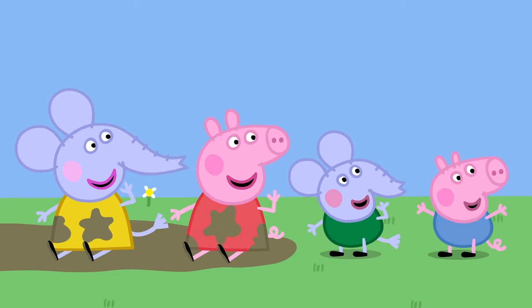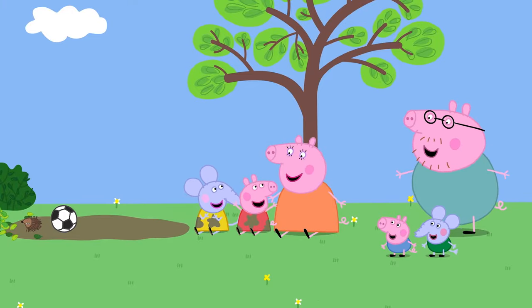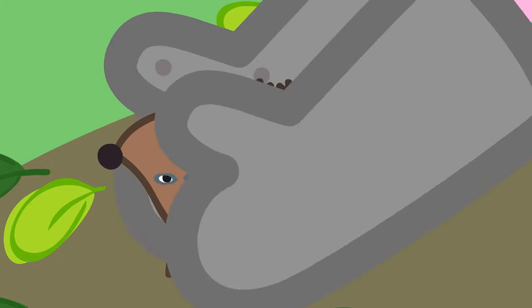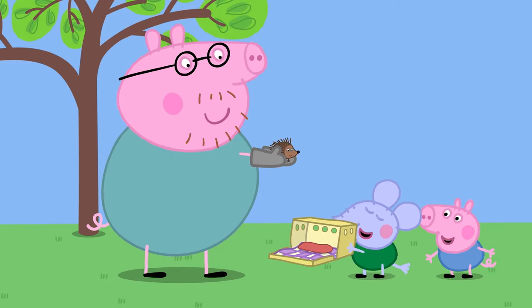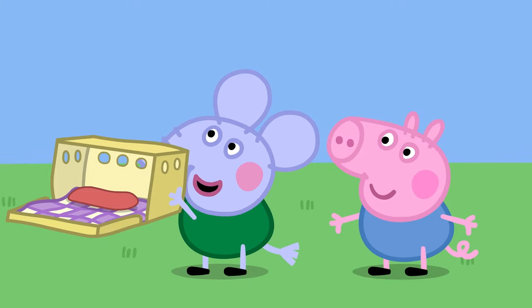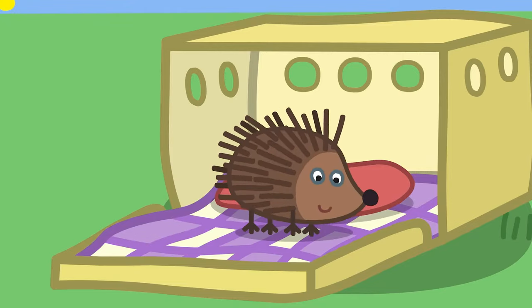Daddy Pig! Mummy Pig has come to help everyone out of the muddy puddle. And Daddy Pig is helping the hedgehog. His thick gloves keep him safe from the hedgehog's spiky back. You can put the hedgehog here. There's a blanket in there, so it's nice and toasty. Blanky! Wonderful. Careful now, hedgehogs can be a little bit prickly.